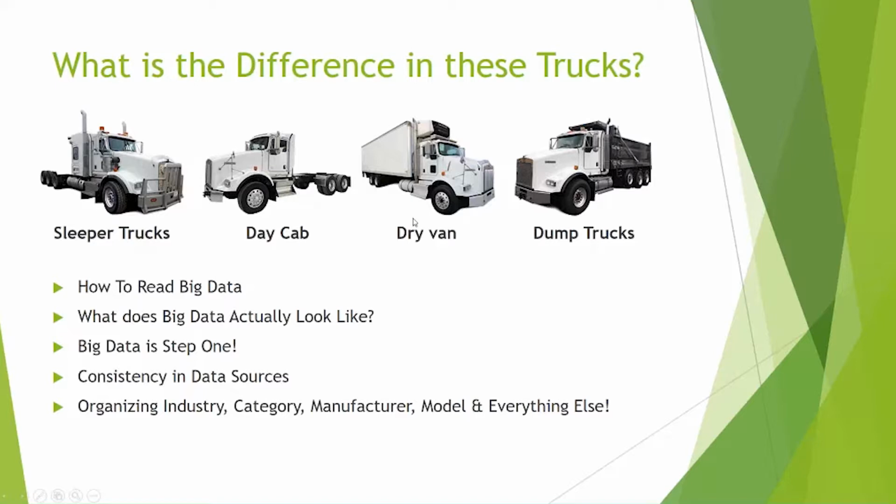I've heard of these dry van trucks called cube trucks or box trucks, van trucks, a number of different things. Now, if you're getting data from multiple sources out there, you have to normalize that data to say a cube truck, a box truck, a van truck, and a dry van are all the same category. And that should be all part of the same data set. Otherwise, you're going to limit your data set. So it takes experts in that industry to actually identify those trucks.